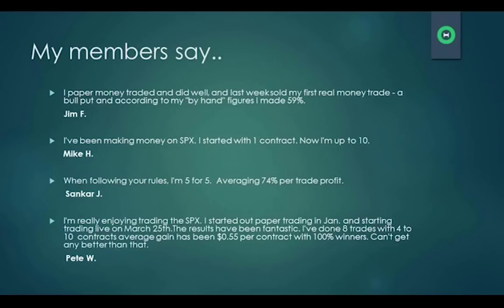And Pete W said, I'm really enjoying trading the SPX. I started out paper trading, once again, fantastic, in January, and started trading live March 25th. This was last year. So he spent almost 4 months paper trading this, learning it, and then started real money trading. The results have been fantastic. I've done 8 trades with 4 to 10 contracts. Average gain has been 55 cents per contract with 100% winners. Can't get any better than that.